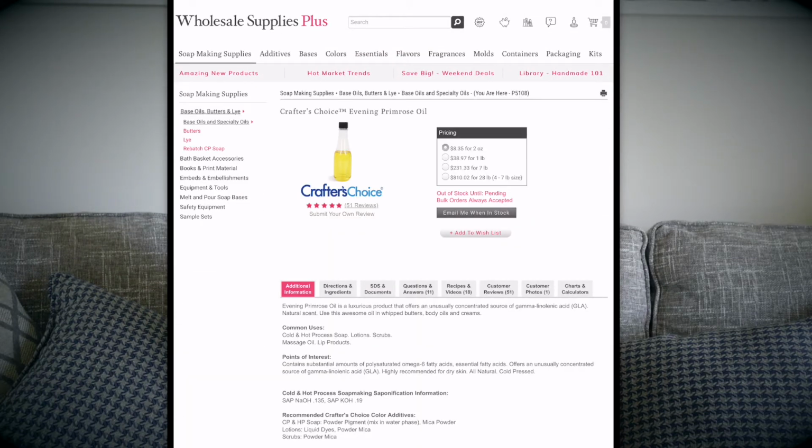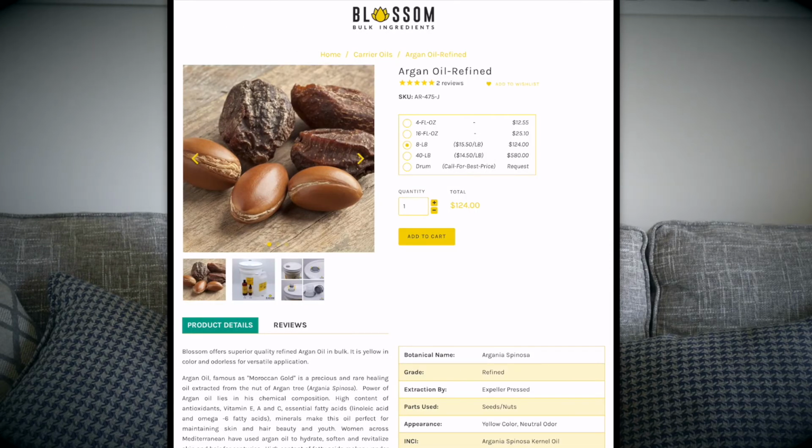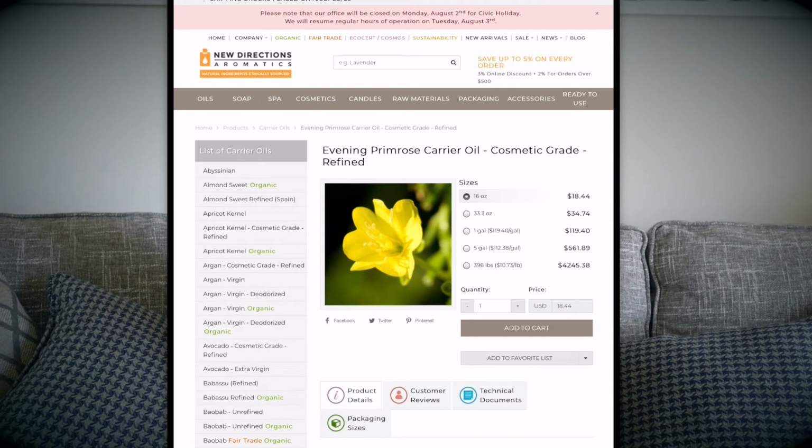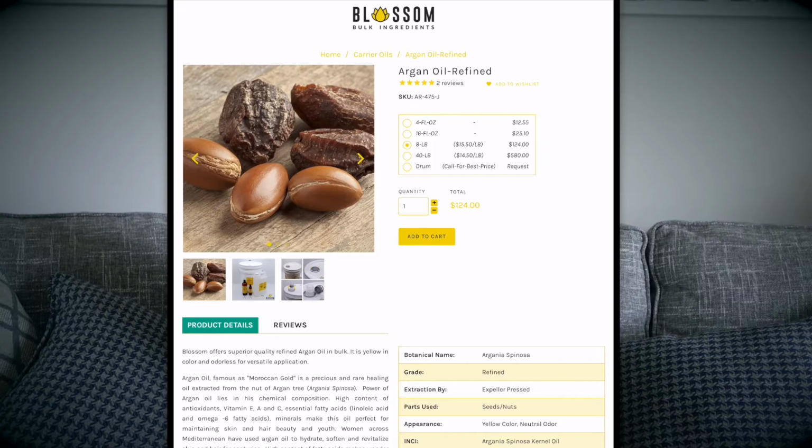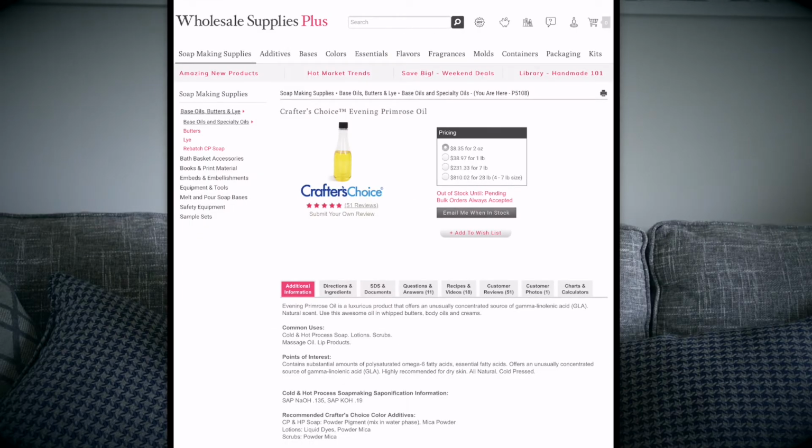Alright, it's out of stock right now, but for 1 pound it's $38.97. And at New Directions Aromatics for 1 pound, it's $18.44. So you always want to check to make sure where you're getting the better deal. Obviously right here, New Directions Aromatics is the better deal. Shipping, let's see what shipping would be. Alright, so shipping is $16.34, so $34.23, and you get free shipping at Wholesale Supplies Plus. So it still is cheaper because it's $38 for 1 pound, and you would be paying $34.